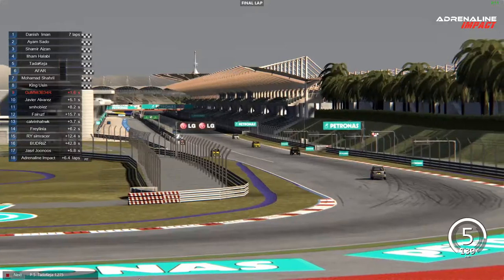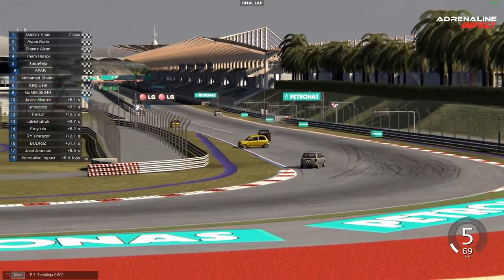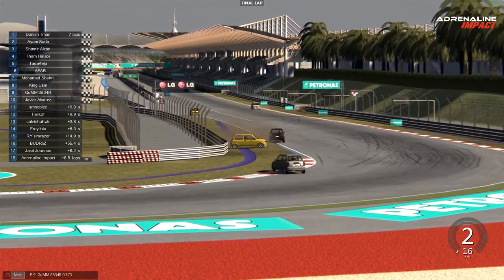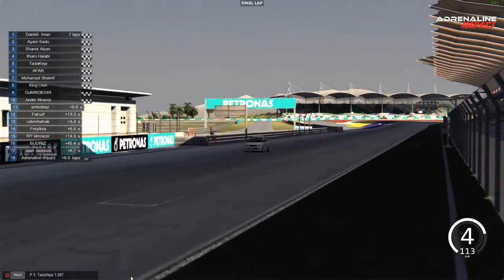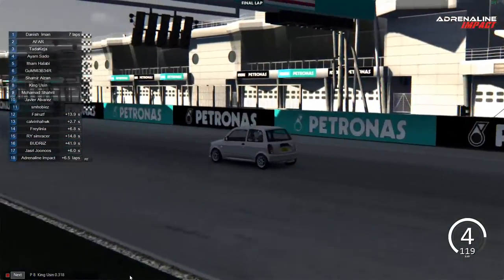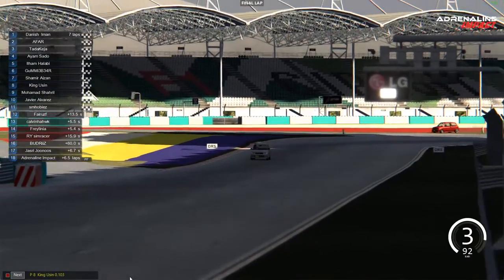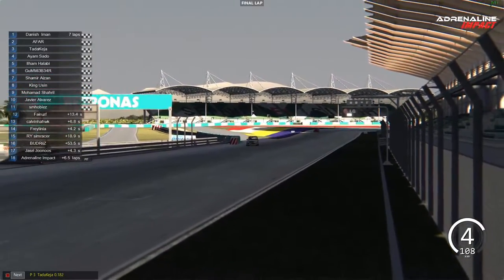Absolutely spectacular racing there. King Hussein comes home in eighth. Gummy Bear is unable to try and catch back up. He finishes in ninth place, and Javier Alvarez has just about managed to get himself into the top 10. Shukran comes home in 11th with Faruz Fazil in 12th place. A spectacular job well done there from him.